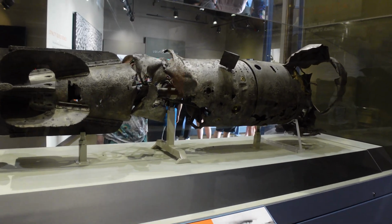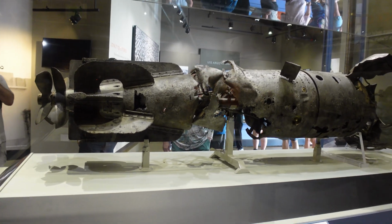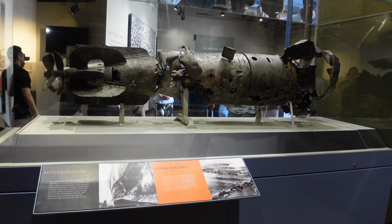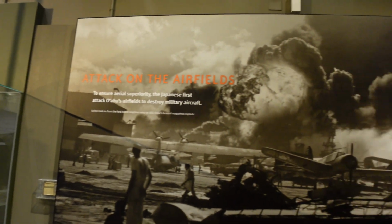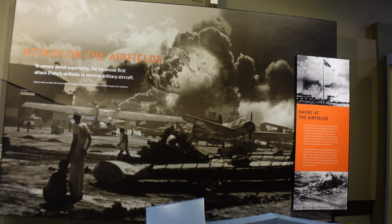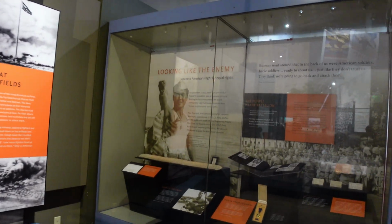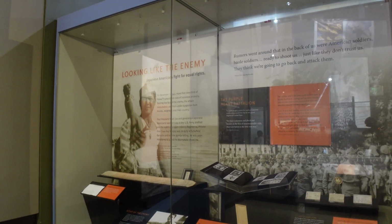This is an actual torpedo used in the attack. Not only were those torpedoes able to penetrate the armor on our warships, the Japanese soldiers were able to strike with high accuracy. This display shows another picture from Pearl Harbor, and mentions the attack was used to ensure Japan's aerial superiority. A sad byproduct of the war was how Japanese Americans were treated when others thought they would attack the U.S. instead of defend it.